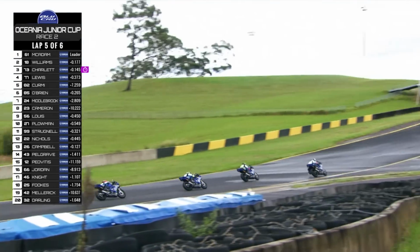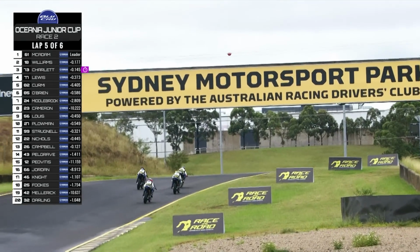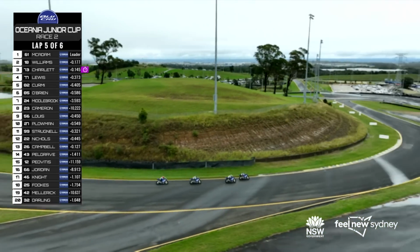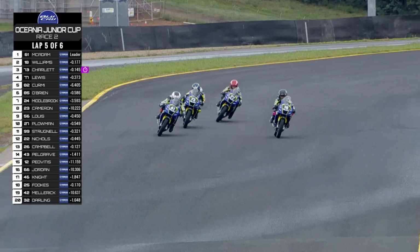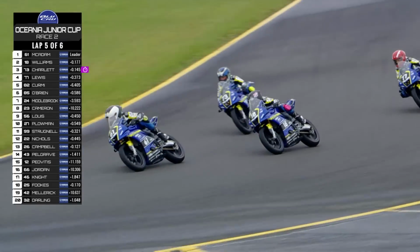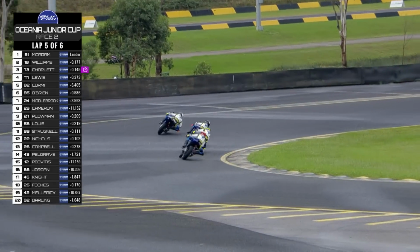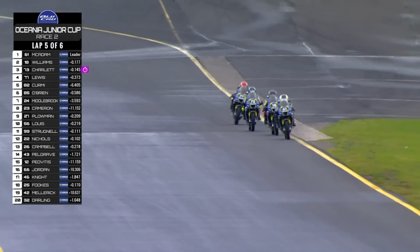McAdam back to the front. It is Chaz Williams in second. Third place is Hunter Charlotte. Good drive out of that corner, it looked like, from Hunter Charlotte. He's well positioned now for a late dive on the brakes down into the hairpin as they come past Kawasaki. Here comes Charlotte down the inside. Can't outbrake the two riders in front of him, Chaz Williams and Rossi McAdam, but he does manage to hold off Connor Lewis on board bike number 77.